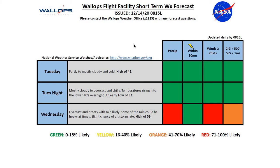Also have a slight chance of thunderstorm with that low possibly passing just off to our west and putting us more in the warm sector. And you can see that high at 59 degrees. Will be warmer during the evening hours on Wednesday than during the mid-afternoon hours. We'll see a 100% chance of rainfall on Wednesday, especially in the afternoon.